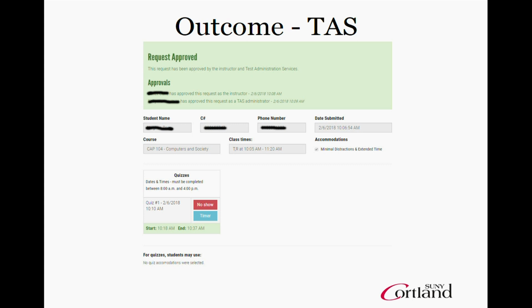In this case, this was a request for a quiz that had already been taken. So you can see even the start and end time from when the student begins the quiz and ends the quiz is recorded. I blanked out some of the names just for privacy concerns.